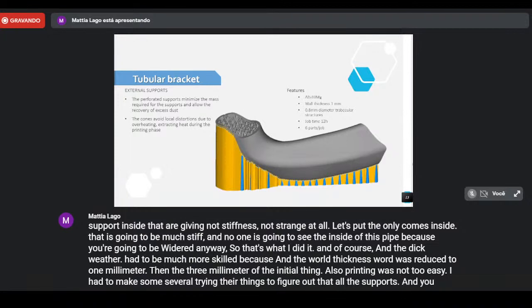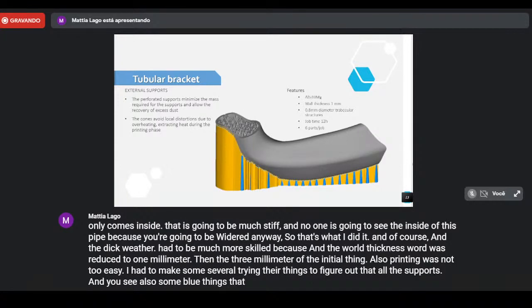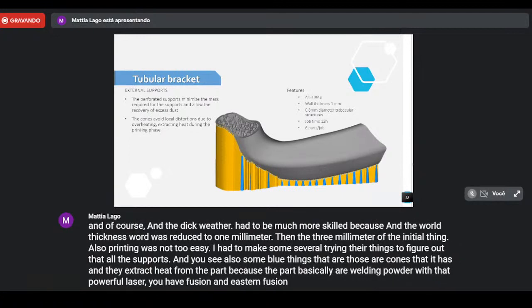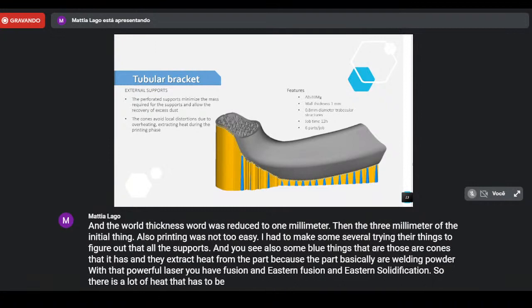And you see also some blue things. Those are cones that extract heat from the part, because basically you are welding powder with a powerful laser. You have fusion and instant solidification. So there is a lot of heat that has to be removed. If you don't do that, the part will somehow bend, okay?